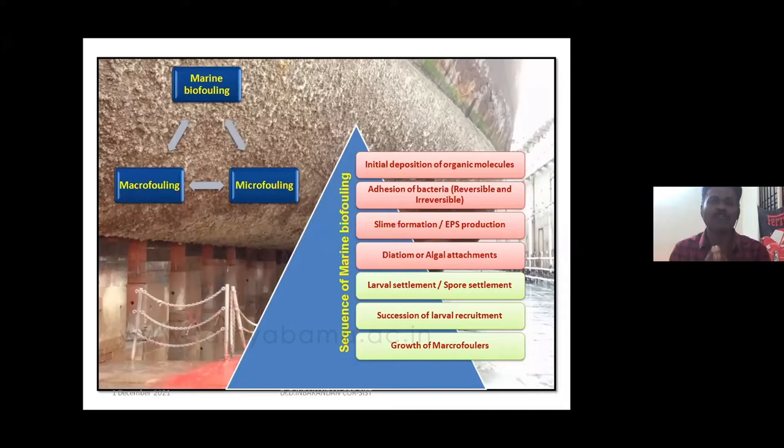Marine biofouling can be classified based on its macroscopic and microscopic nature. If it is not visible to our naked eyes, it is microfouling. We need a microscope to see these biofouling organisms, and that is called microfouling. And if it is visible to our naked eyes, if you are seeing the animals, it is called macrofouling. Only because of microfouling does macrofouling start.